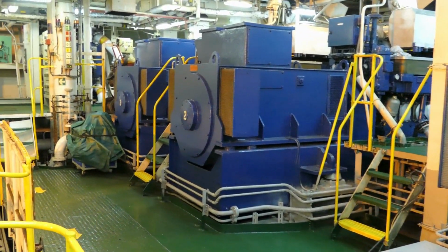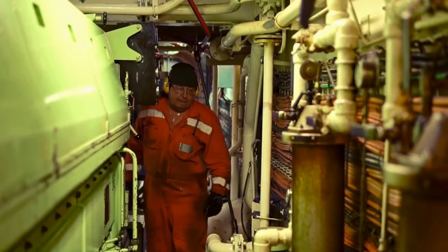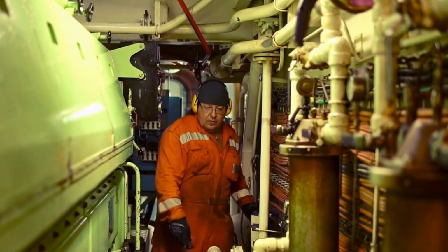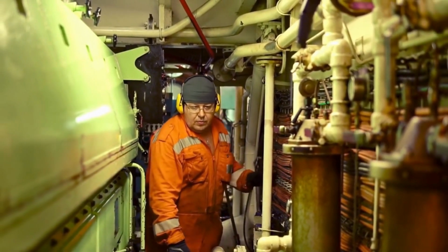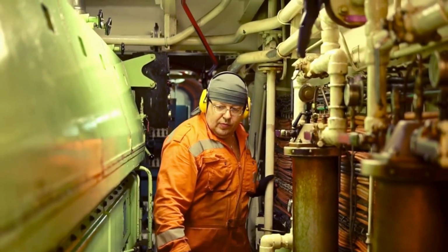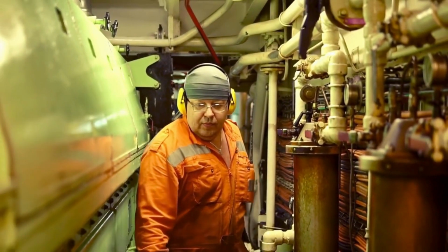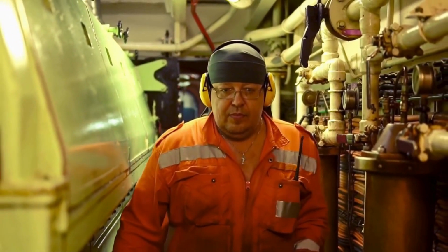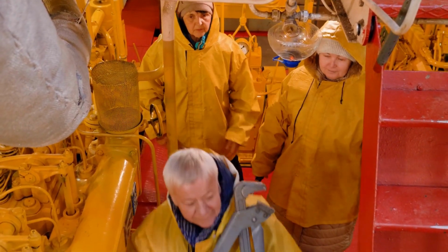From gas turbines to steam turbines to motors, aka diesel, propelled vessels. Whether it's the high-speed thrill of gas turbines, the classic reliability of steam, or the fuel efficiency of diesel engines, each propulsion system has its own unique advantages and challenges. Let's set sail and break down how these technological giants keep the oceans moving.